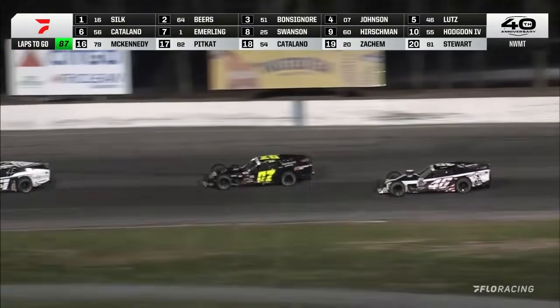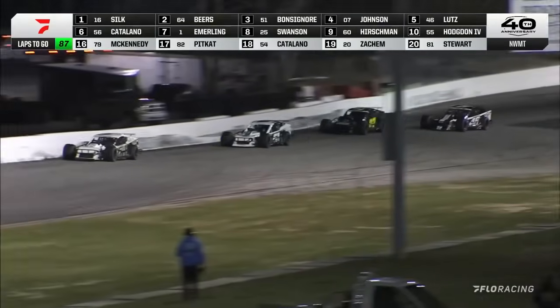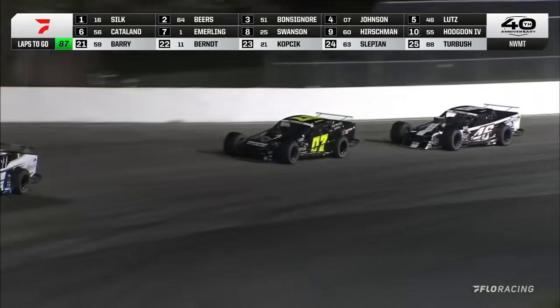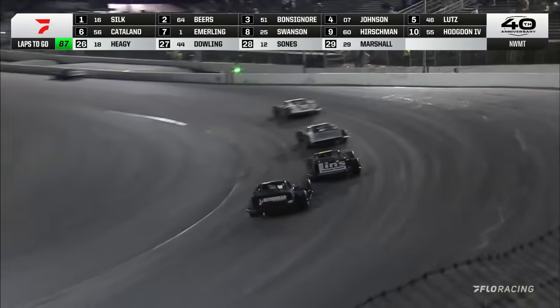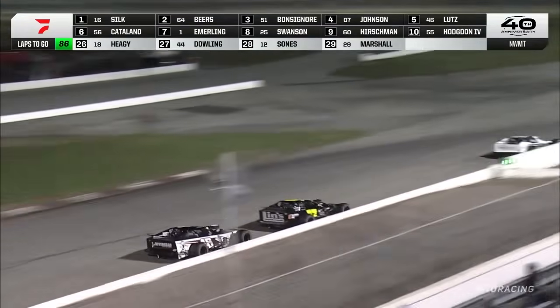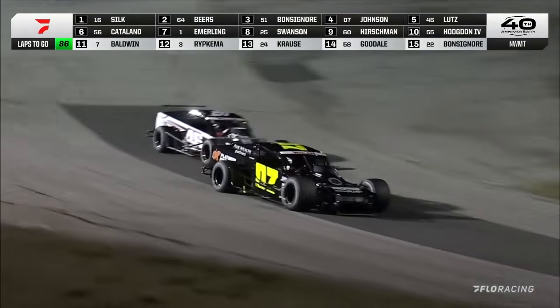The battle continues to heat up for the 4th spot. Jake Johnson in the 07 and the 46 of Craig Lutz. So interesting that Jake Johnson chose to come back to race here at Thompson, because this was a race a year ago that really separated him from the Bowler Racing 3 after a very hard crash that he had down in turns 1 and 2.